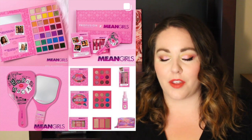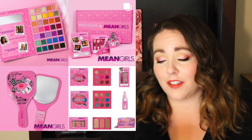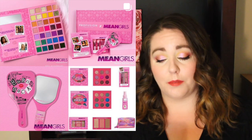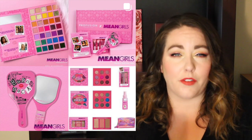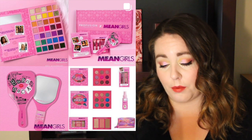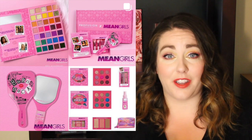Now, I remember going to Mean Girls when it came out in the theaters. I was just about to start college. Loved it. So it's a pretty big collection. There's a big palette, 2 mini palettes, cheek products, a mirror. I don't see the individual price for the big palette. I only see it as part of the promo box, which is only $19 for the big palette and a brush set and a mirror, which $19 for all that isn't bad.